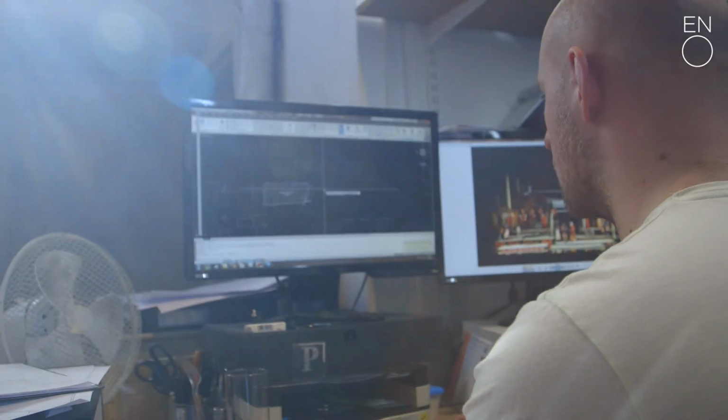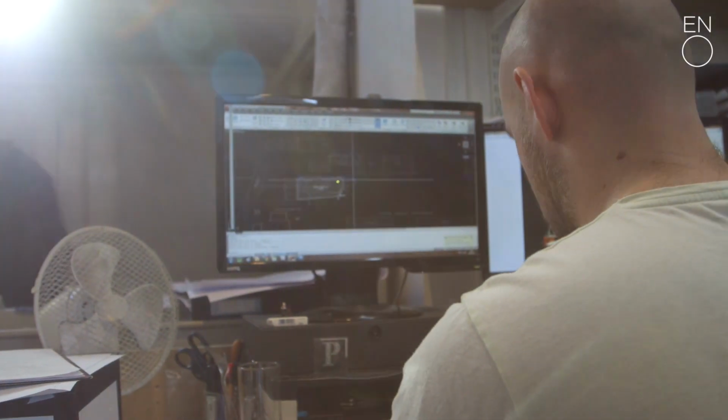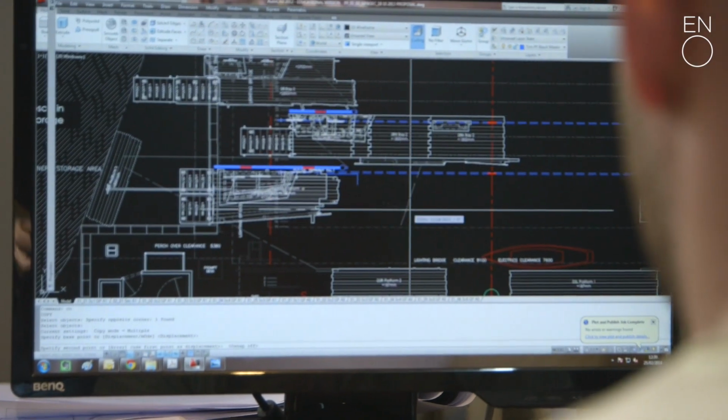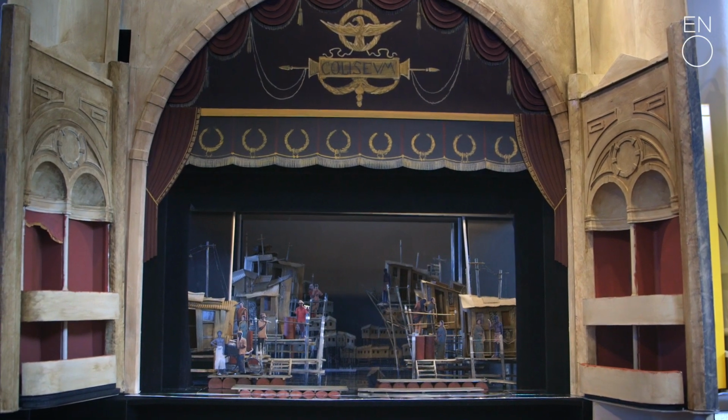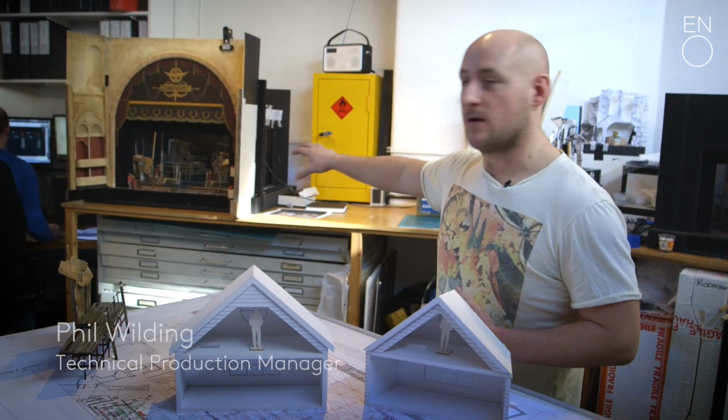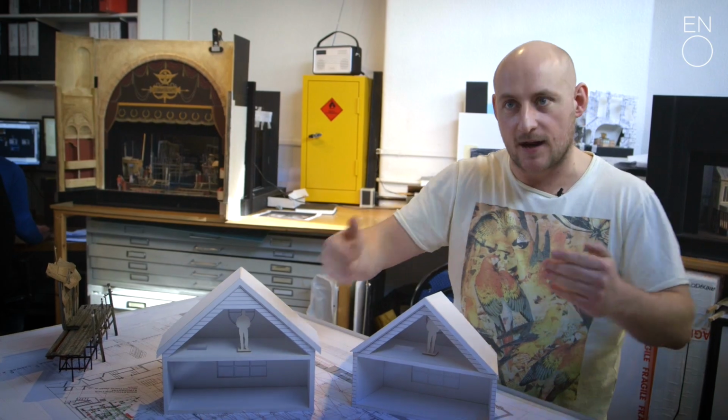The drawing office is a very integral part of the company because they will draw up the plans for the construction workshop and then they deliver a final model with all the finishes and all the props included. And the model is the reference that the director and designer will always use to visualise what they want in each scene, so they can move the people about, they can put figures in, they're very tactile with the models.